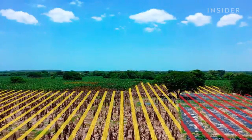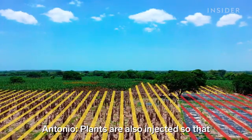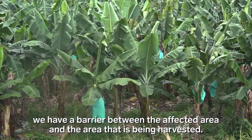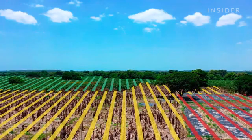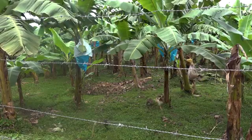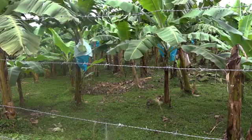In Zone B, called the buffer zone, también se inyectan todas las plantas con el fin de como una barrera entre esa zona y la zona de cultivo. Finally, in Zone C, plants are allowed to grow, but they're constantly monitored for signs of TR4.